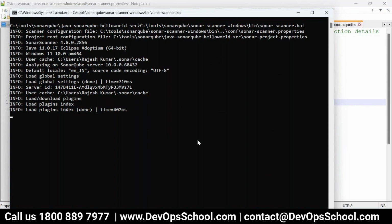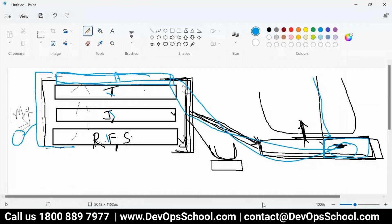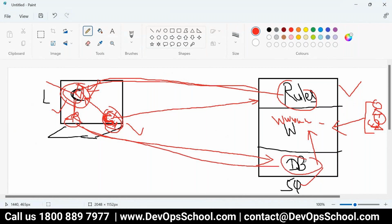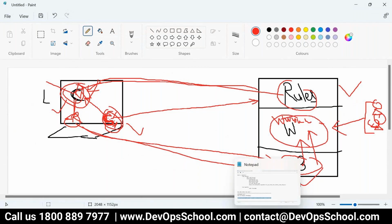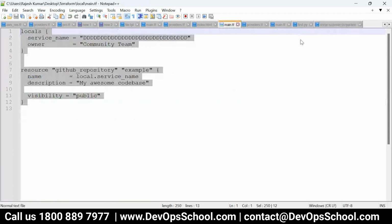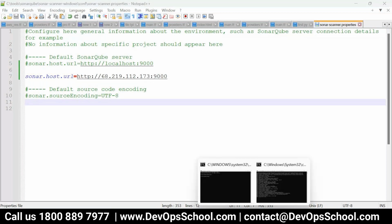So the scanner will download, see what will happen. Scanner will download the rules from the Sonarqube, apply them on the code, create a report, and send the report to the database. Default database is H2 right now, and then you can see it here. The project name is all this thing, you can see that. Just wait for a few seconds more.